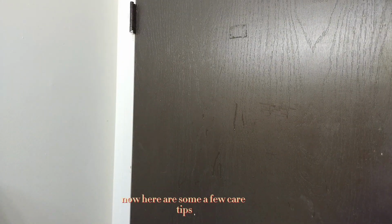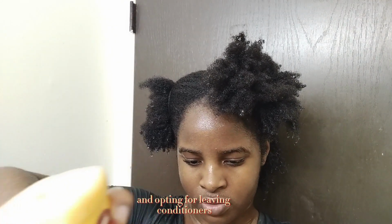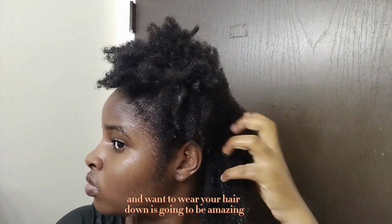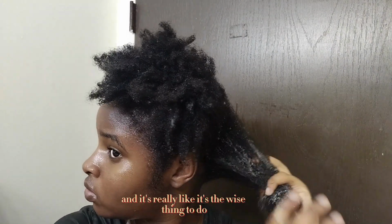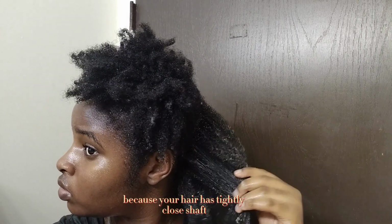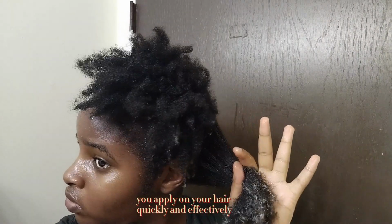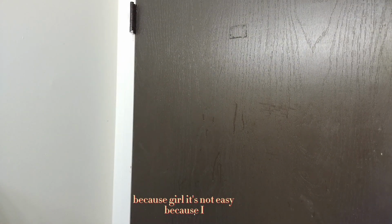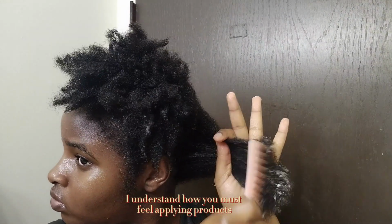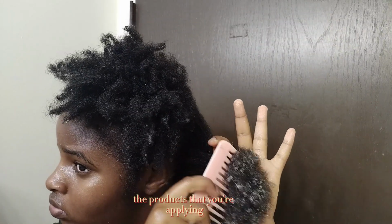Now, here's a few care tips. Using lightweight products and opting for leave-in conditioners, serums, and oils that are lightweight and won't weigh your hair down is going to be amazing, and it's the wise thing to do because your hair has tightly closed shafts, so that means your hair isn't going to absorb the product you apply on your hair quickly and effectively, because girl, it is not easy. I understand how you must feel applying products and your hair isn't absorbing the products that you're applying.